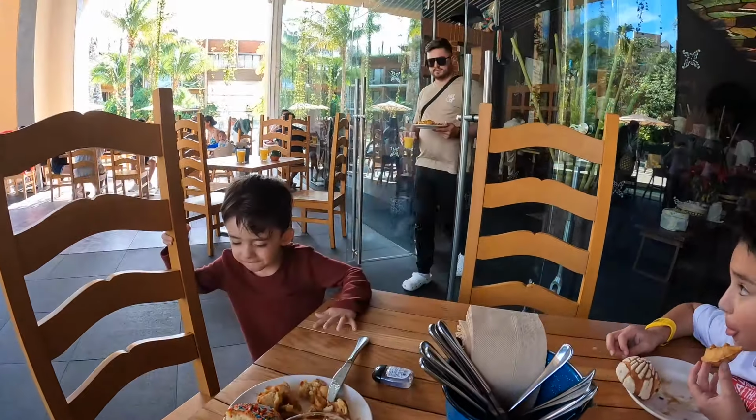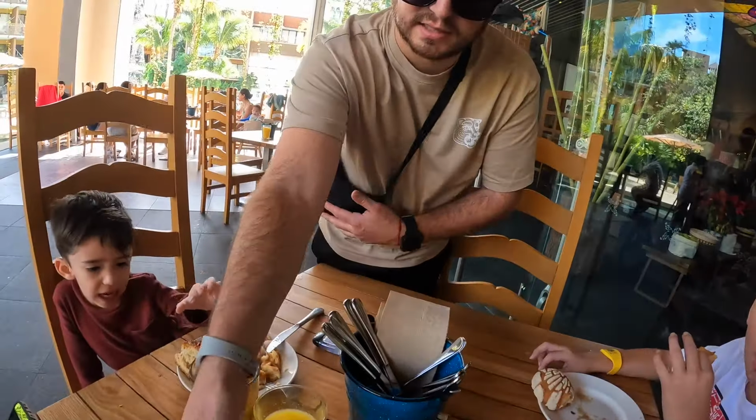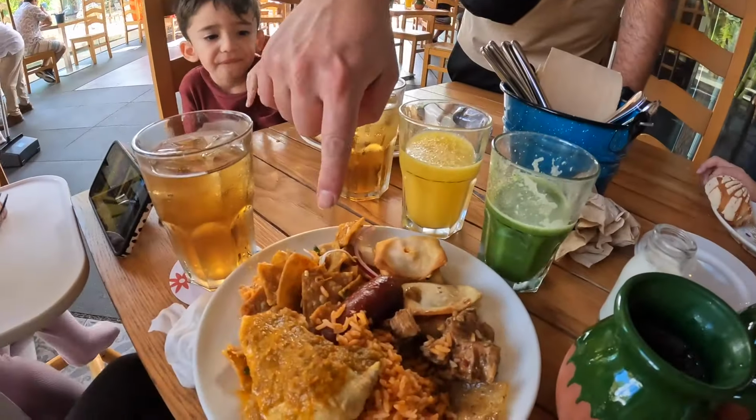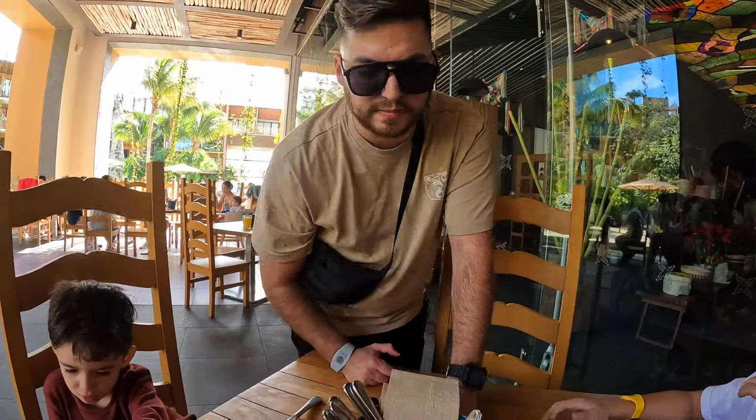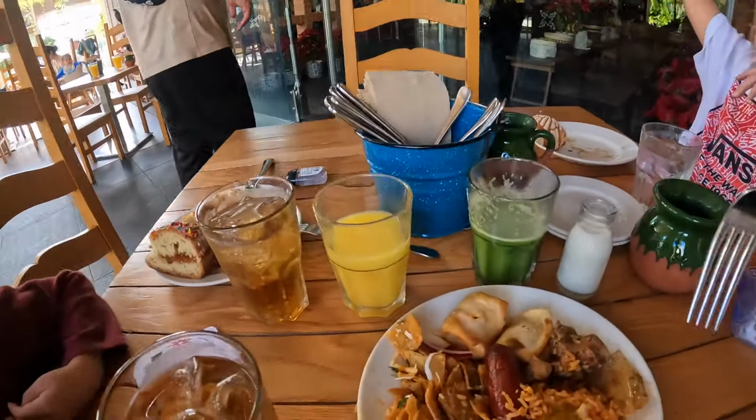And there comes Dad. What do you bring, Dad? There's mole, chimichanga, chilaquiles, chile relleno, and chorizo. Wow. Stuff you like, right? It's all stuff you like? Yeah. Thank you, babe. You're welcome. Well, that's what I'm going to eat, guys.